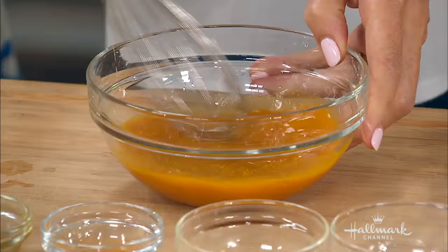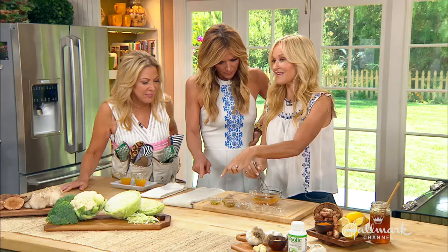All right, my friends. Can we put some sugar? No sugar, no chocolate. That is optional. That's a little bit of oregano, or oregano oil.